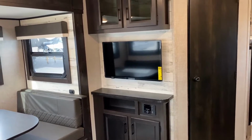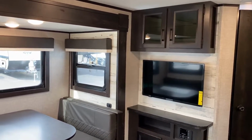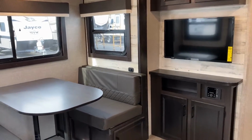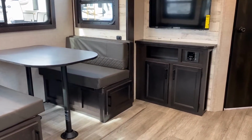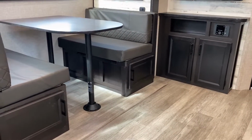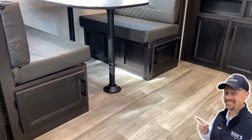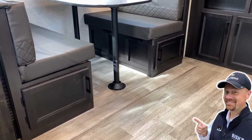They have updated and upgraded to Insignia Smart TVs, which is a nice little touch right there. You may notice, too, this is carpetless. It's not completely ventless in the flooring. They try really hard to put the vents in low to no traffic zones, but I really like when they make the slide flooring match the main flooring like that.